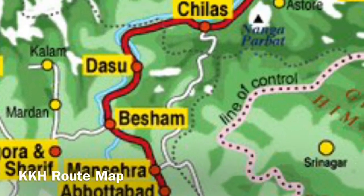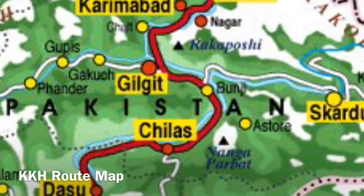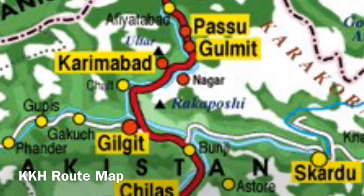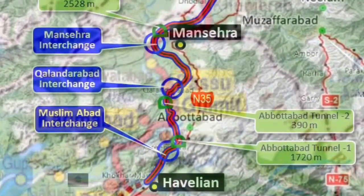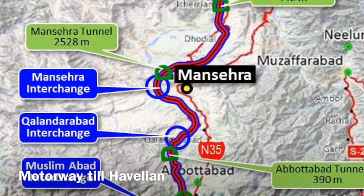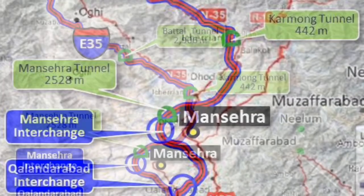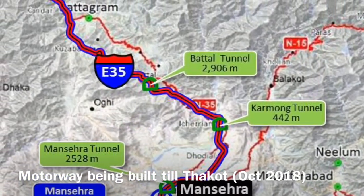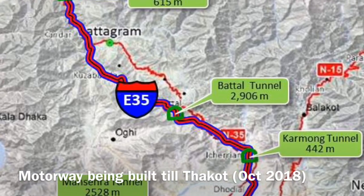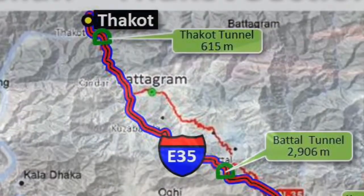This is the map of KKH from Islamabad till Khunjrab. Guys, we move on motorway till Havelia, and from Havelia onwards till Thakur, the motorway is still under construction as of October 2018. I think it will be completed maybe in a few months or a year's time. Then till Thakur you will travel by motorway.